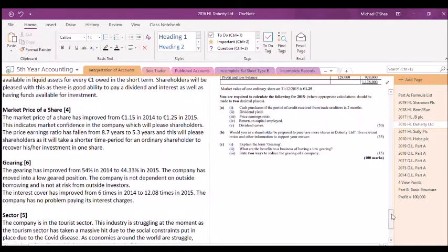The market value of a share has improved again. This current year we didn't have to work it out. It has improved again by 10 cents. It's whatever, a 6, 7, 8% increase. This indicates market confidence in the company, which will please shareholders.